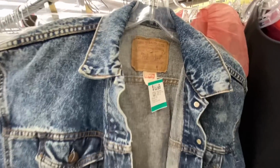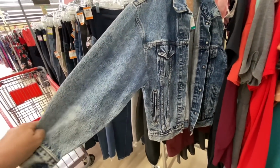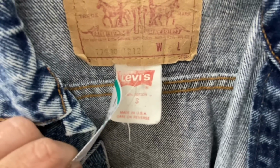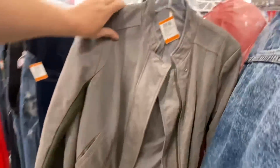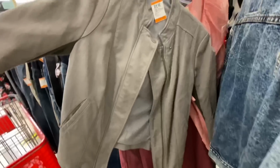So moving on to the stuff. So 2 hours later, this is the stuff that I moved off to the side to show you that these were items that I would probably pick up if it were for the right price. So this is actually a vintage Levi's made in the U.S. Jean jacket, and for $20 I couldn't do it. The comps were kind of mixed.